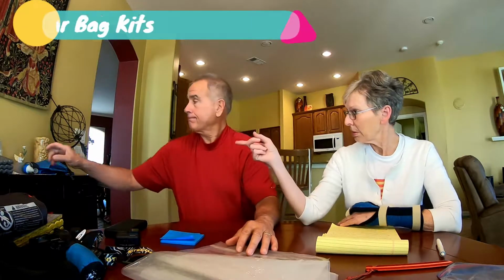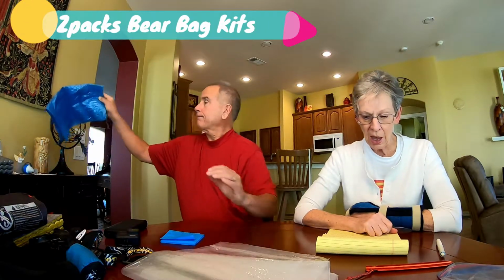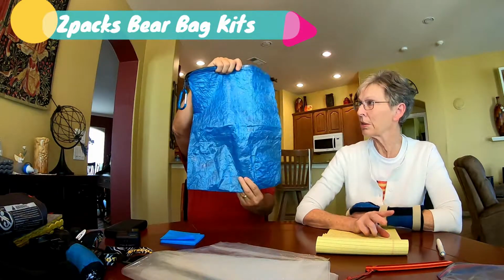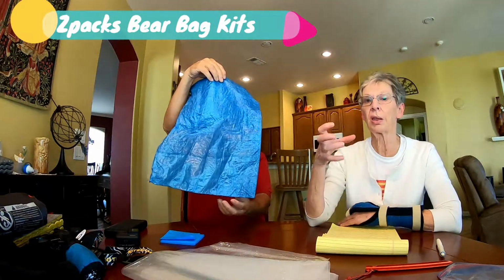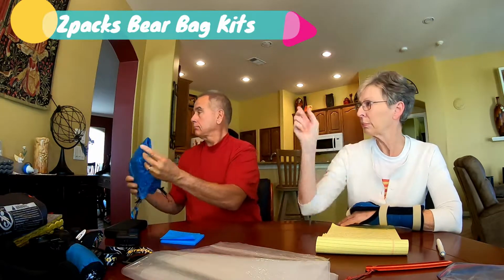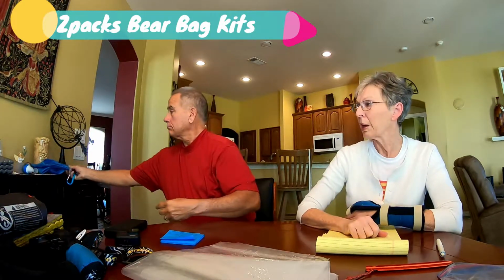We used the Z-Packs bear bags this year. We had 2 of them. I think you've got them over there, yeah. And really liked them. We bought the kits so that you also got the cording and the little bag that the rocks go in to throw over the cording over the tree limb.